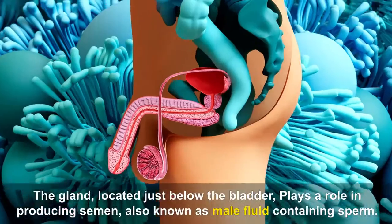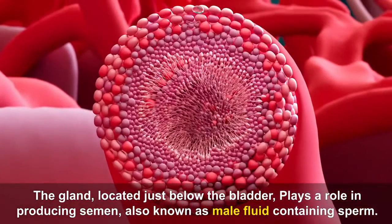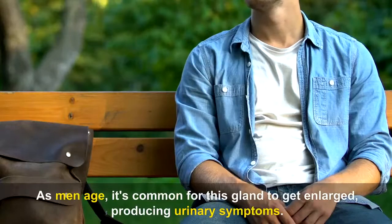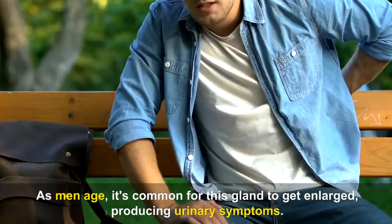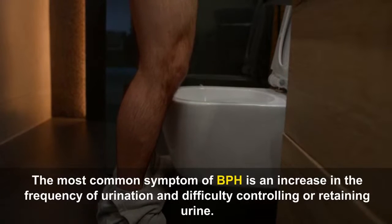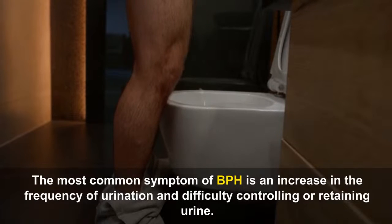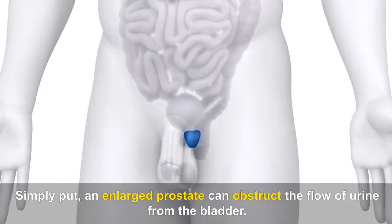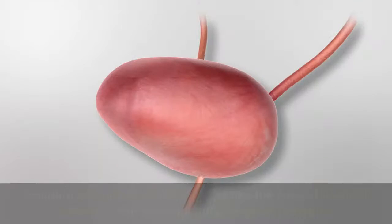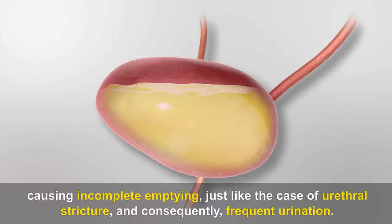The gland, located just below the bladder, plays a role in producing semen, also known as male fluid containing sperm. As men age, it's common for this gland to get enlarged, producing urinary symptoms. The most common symptom of BPH is an increase in the frequency of urination and difficulty controlling or retaining urine. Simply put, an enlarged prostate can obstruct the flow of urine from the bladder, causing incomplete emptying, just like the case of urethral stricture, and consequently, frequent urination.